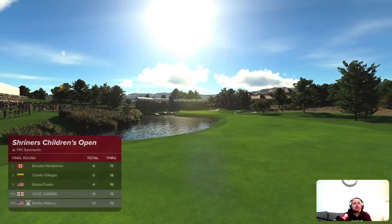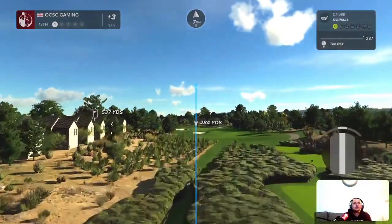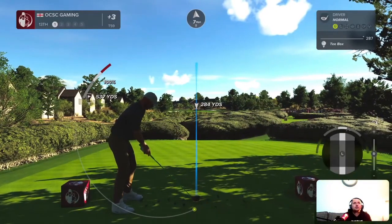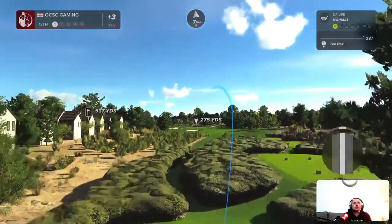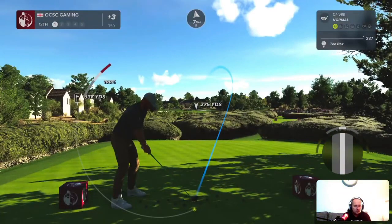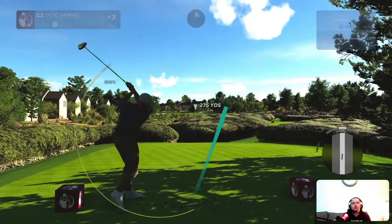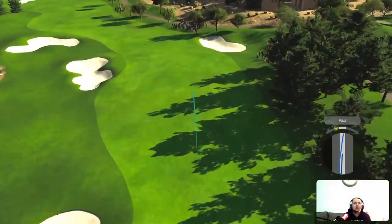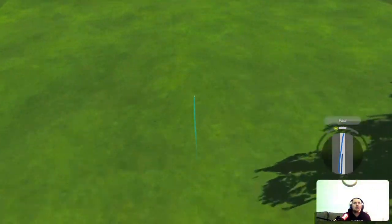A one-shot lead. The 13th at TPC Summerlin is a monster par 5, measuring over 600 yards from the back tees. The big hitters, with a tail breeze, can cover that bunker on the left-hand side. Make sure you're giving yourself the right number, because there's a lot to this green. Plenty of ways to three-putt it. Be careful on approach. Oh, it's ripped one.